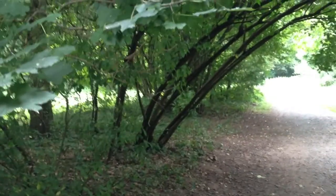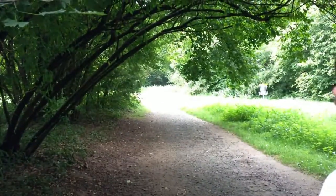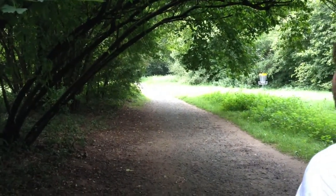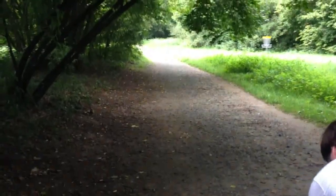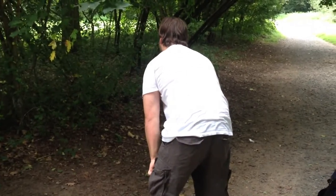The basket is over there somewhere. You could go that way. No, let's go, guys. Throw it, Heiser. Come on, Todd. Steady long, steady wrong. You guys can go. You don't have to wait for me.